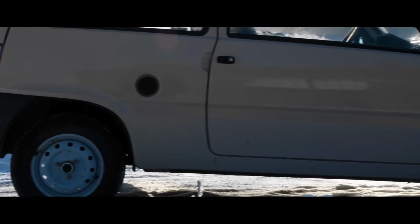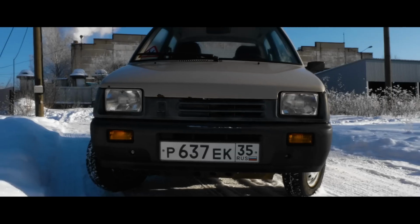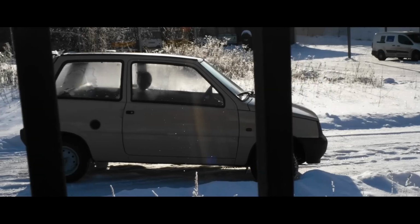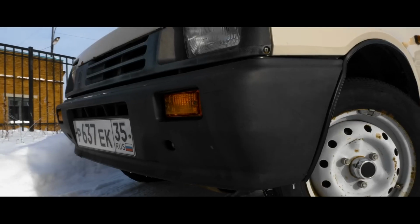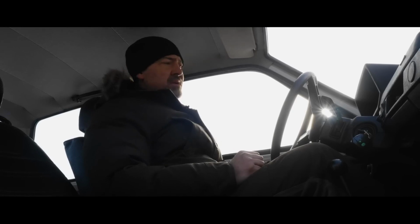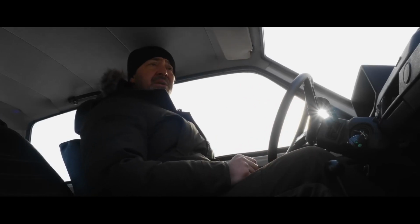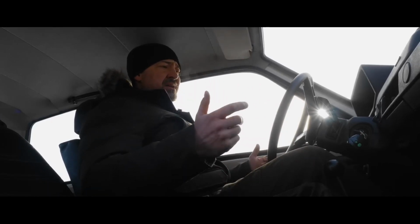So you understand the whole tragic moment. Length 3,200 millimeters, width 1,400 millimeters, height 1,400, body stamped panels. And the interior? Kopak, Pyaturka, and emptiness. Surprisingly, there's plenty of space. Configuration: absence of anything. A survival kit.